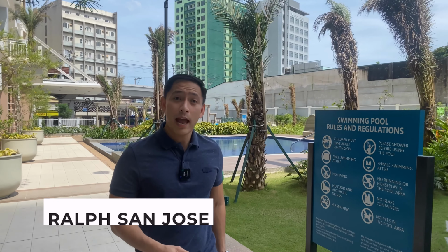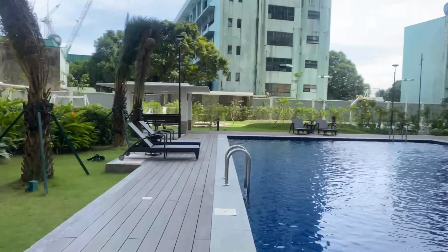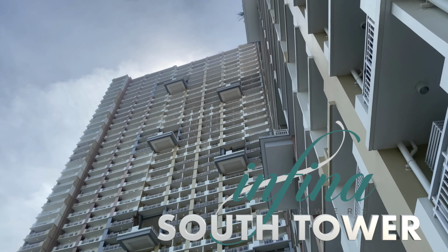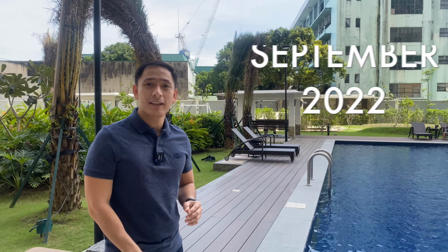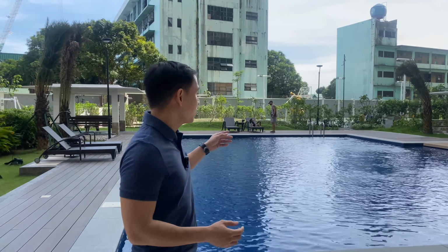In this episode, I will showcase you the newly turned over building of Infina Towers, which is the South Tower. So the South Tower was turned over on September 2022. So Infina Towers is already complete, and also the amenities are already complete. Isa-isahin natin kung ano ba yung meron sa Infina Towers and yung mga amenities.